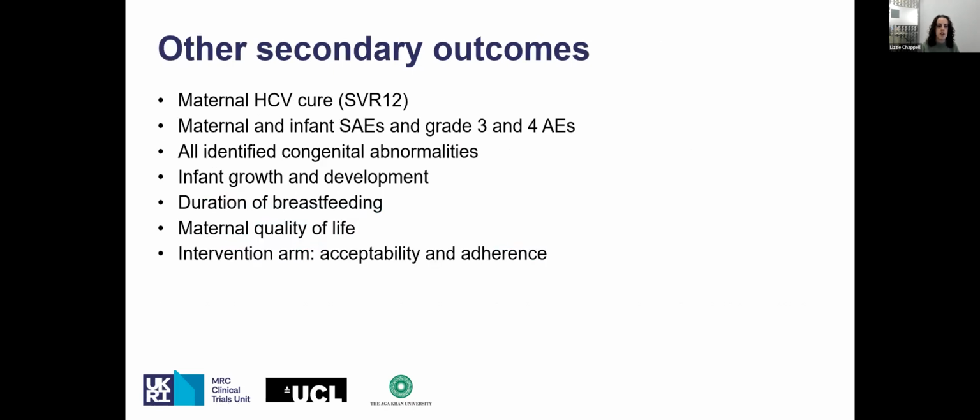And then our other secondary outcomes that we'll be considering include maternal hepatitis C cure, the occurrence of adverse events in both the mother and the baby. We'll look at infant growth and development, and at congenital abnormalities identified up to 6 months. We'll look at the duration of breastfeeding, so it may be that women finish breastfeeding early in the control arm in order to access DAAs earlier, so this will be an additional benefit to treating during pregnancy.